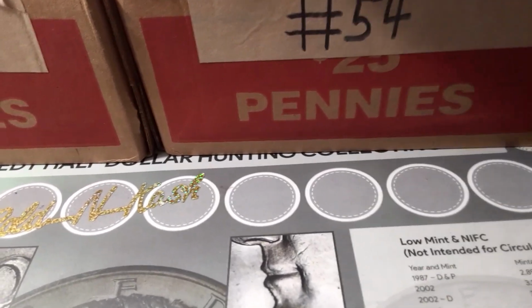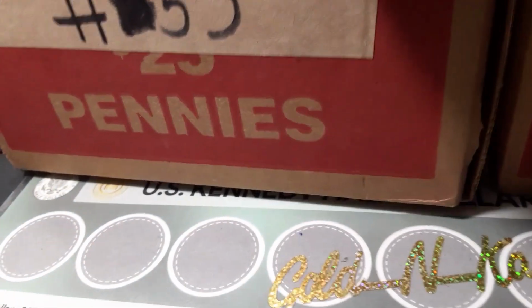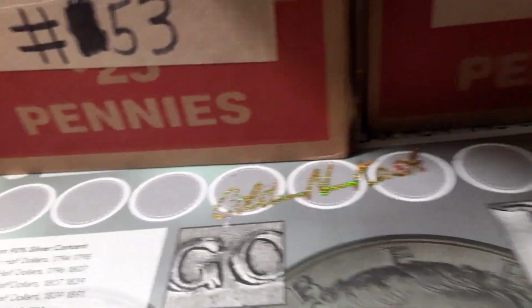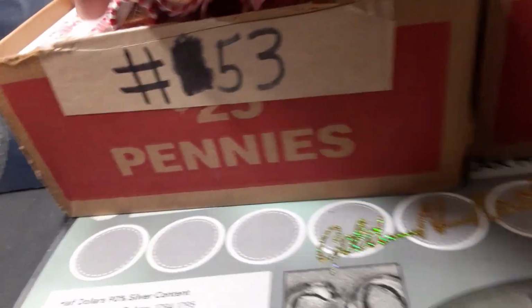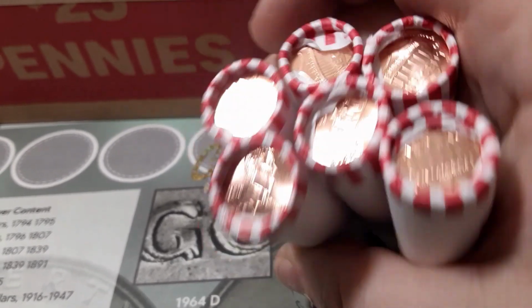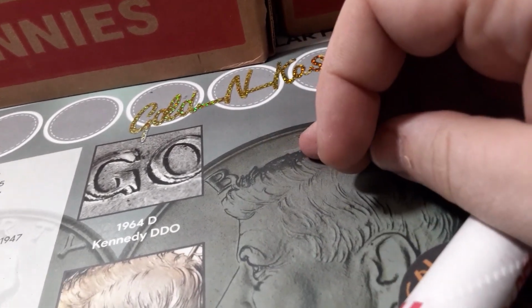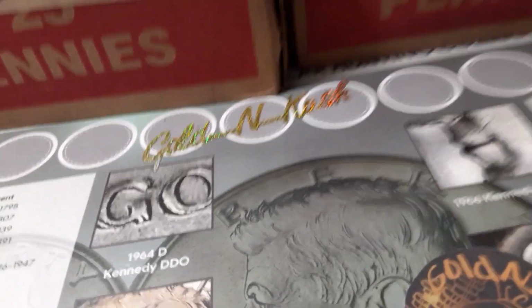Hopefully box number 53 will be a hunt as well. Let's pop this one open, rip the top off like we always do. Let's check it. Here we go. If I can get these out. Oh no. Oh no. And again, here we go. They look like 2022s. A whole box of 2022s. Again, well, looks like we're going to have box number 54 to hunt, and we will drop number 53 right back at the bank.